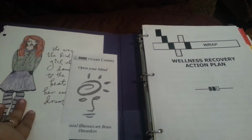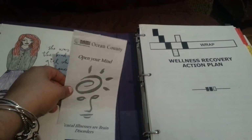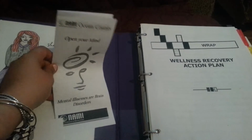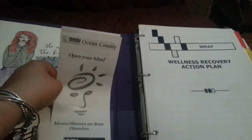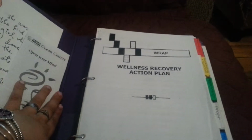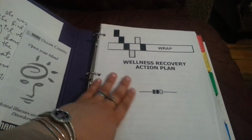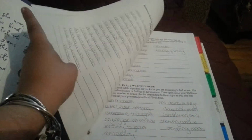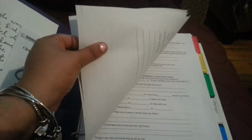So when I open mine up, I just have a nice picture that I colored here. I have a pamphlet for NAMI, for the county that I'm in, just explaining a little bit about mental illness. And the first thing in my binder is my WRAP plan, which is a Wellness Recovery Action Plan. You can probably find templates for this online.